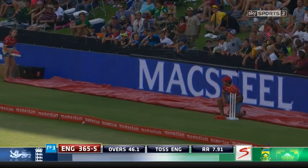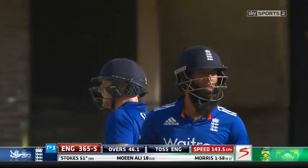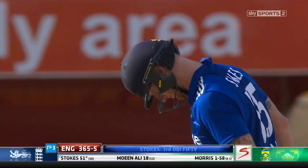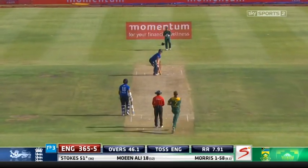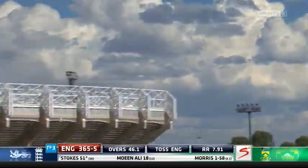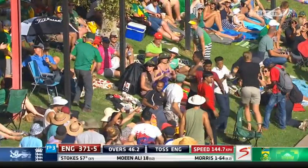Everyone up on the offside, and Morris delivers just outside that off stump. That brings up a 50 for Ben Stokes. He's been superb. He's carried on from what he did in the Test arena. He's brought it to this one-day format. Clean as you like. That's Stokes at his best. It brings up the 50 partnership.